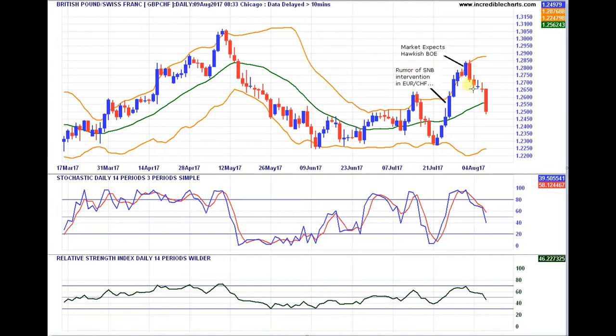Now, here's the day we did our video, and what we noted was we had that little spike up to make a new high, and we failed back. So there's your resistance, those two bodies in our view. We don't expect them to be taken out once we had the red candle going down, which we did, because we did our video after the Bank of England meeting.